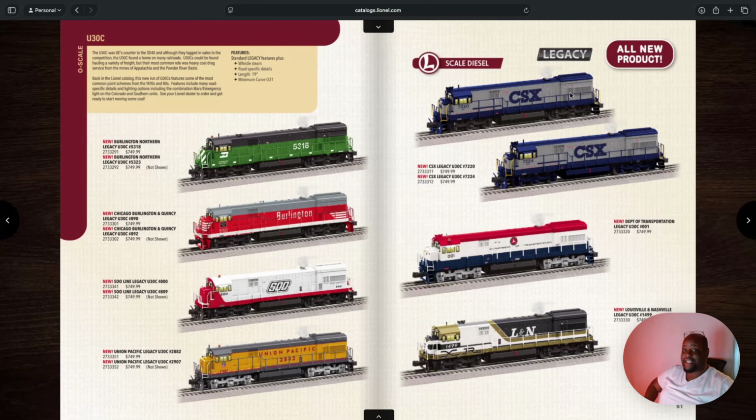You can definitely go secondhand. That is perfectly okay, but getting it fresh out of the orange box, I mean, there's nothing like it. The orange box goodness right there would be amazing.